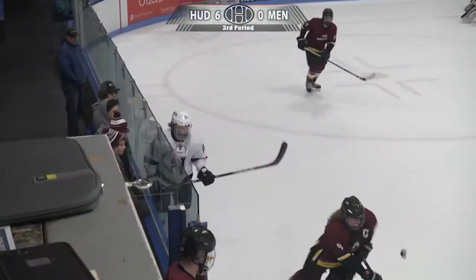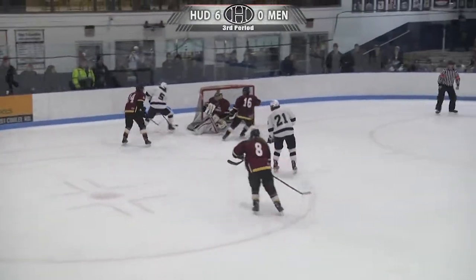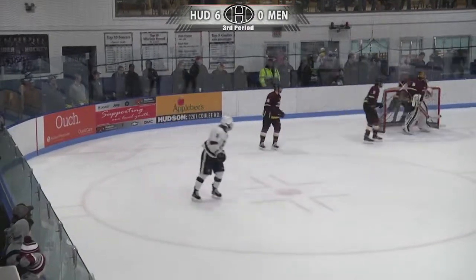Here's Gornick. Gornick with it now. He works this left side. Gets hooked. Blacknum keeps it alive. He's got Danielson with him. Blacknum behind the net, gets worked off the play, loses his footing there. No call.